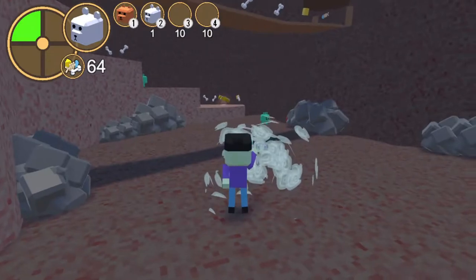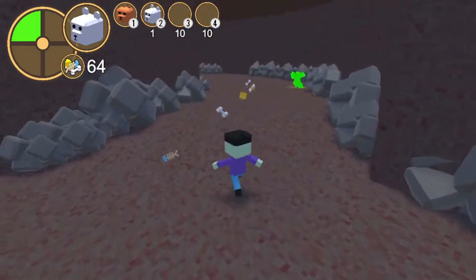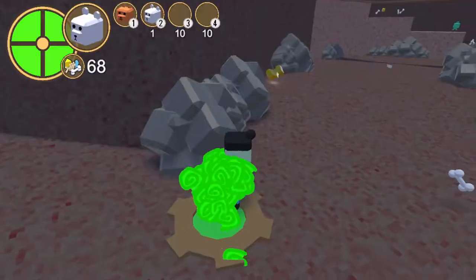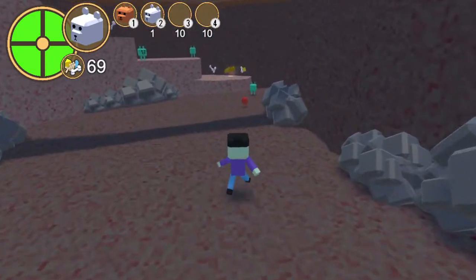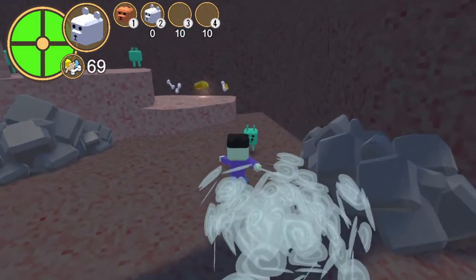They're getting too close for comfort. I am on one health. Is this health? Is this gonna health me? Oh, it does. It heals me. Oh, that's so good. I'm so happy now. Now I can take on these little dummies.